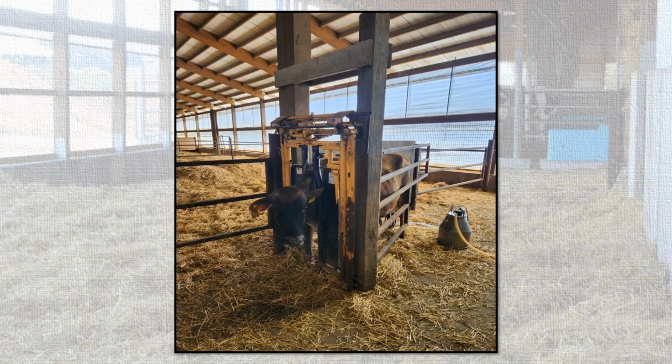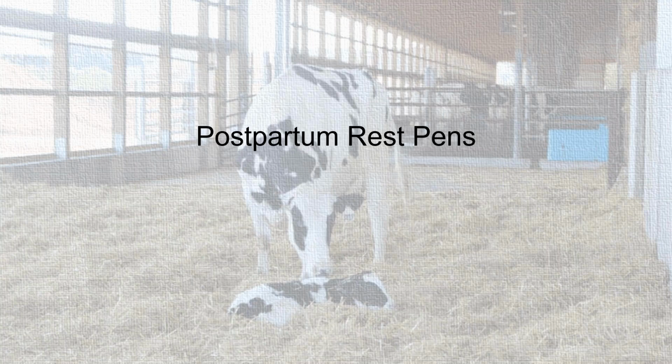And that's just a picture of the old Jersey cow, everybody's best friend, sitting in there quietly being milked. That's what we want. You could have her baby right in front of her, and she'd be licking on the baby. That's what we're after.